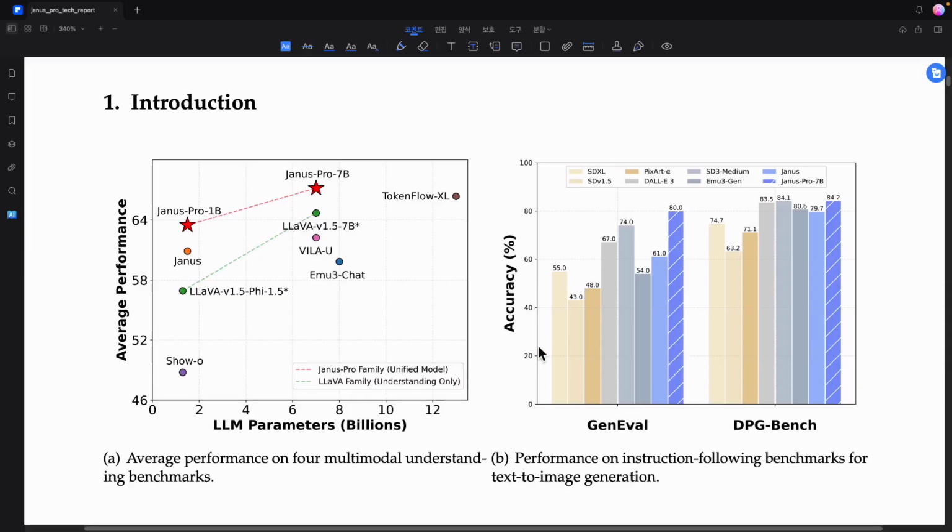that it performs better than all existing models, including Stable Diffusion 1.5 and DALL-E 3 in terms of precision. This means that the expression is quite different between Janus and Janus-Pro. You can see that it is significantly more advanced.